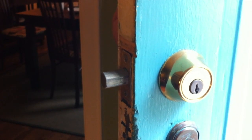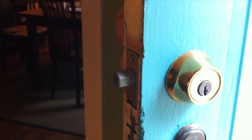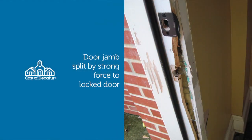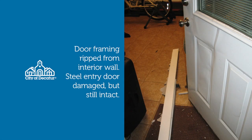The most common method of forced entry we see in burglaries is kicking or shouldering in doors. Quite often, the only thing keeping a deadbolt secured into the door frame is softwood molding. It requires minimal force to push the deadbolt through the frame. As you can see in these examples, the deadbolt alone did not prevent entry.